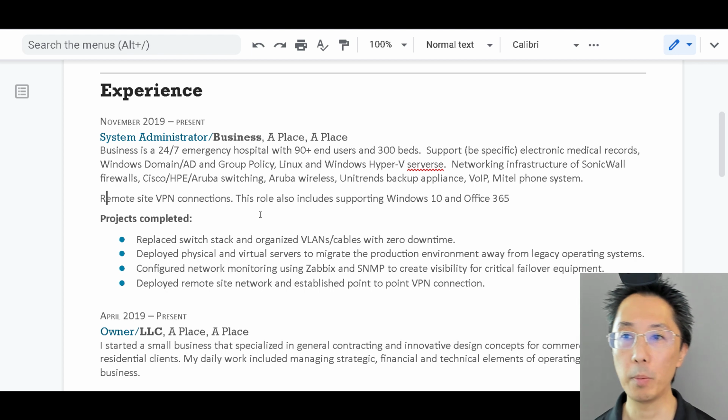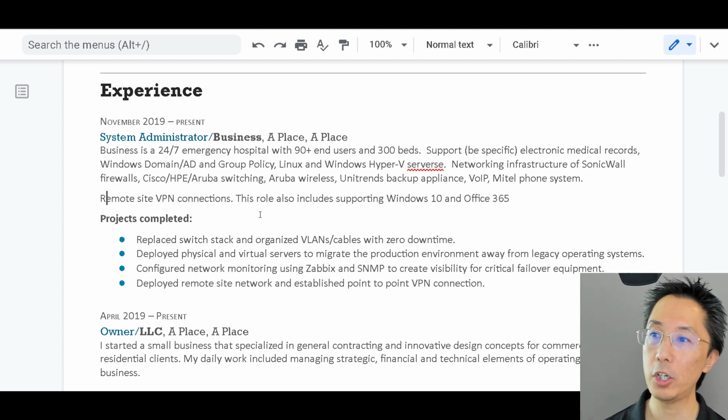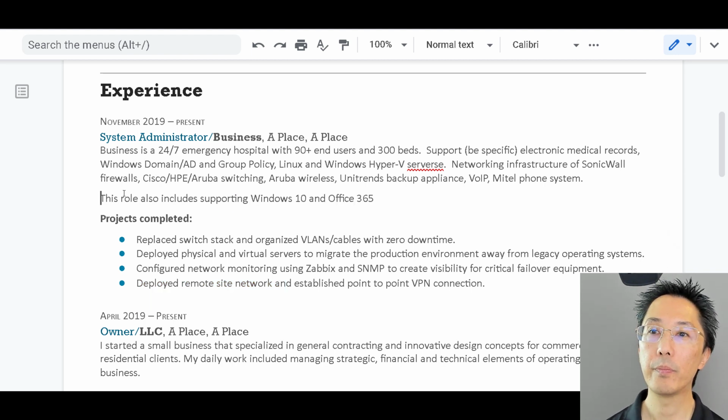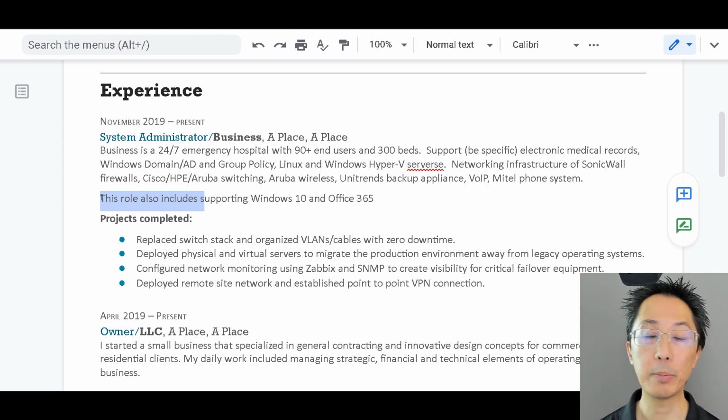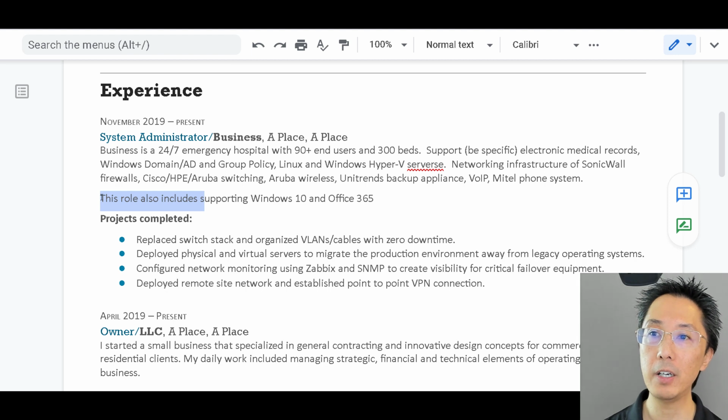Remote VPN, remote site VPN connection. So I think you have this under here, deployed remote site networks. Okay, so we could kill that. And then we get into the sysadmin desktop support, which is completely fine to leave in.